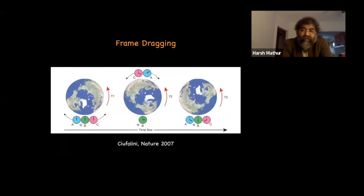And then one last test I want to tell you about in this segment is something called frame dragging, which says that space-time around the Earth is curved, but the way in which it's curved is different depending on whether it's at rest or rotating. If the Earth wasn't rotating, space would be curved in a certain way, but because it's rotating, it gets twisted around further. And so this is called frame dragging. And here's how conceptually you could test it.